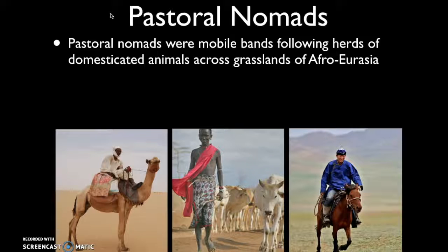The name pastoral nomads is a good one because it incorporates the two characteristics of pastoral peoples. They're similar to hunter-gatherer societies in the fact that they were nomadic, that they moved around, but also in the fact that they had domesticated animals, livestock and herds that they were raising across the grasslands of Afro-Eurasia.